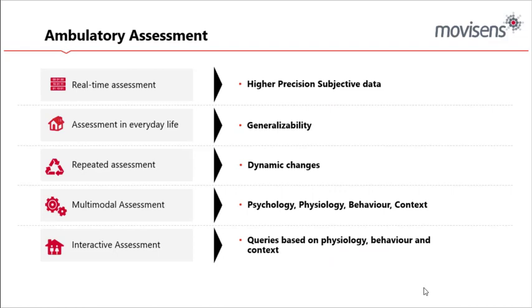The reason why we favor ambulatory assessment over other methodologies is the higher precision subjective data. So you're actually assessing things in real time when you're asking. There's no recall bias. There's no effect of remembering things in a different light. We assess them in everyday life, so it's generalizable. We know that this is how they go about their life, as opposed to a very specific controlled environment in a laboratory. And through repeated assessments over time, we can see any sort of dynamic changes that may have come about through lifestyle interventions or other questions that we're putting to them for our studies.